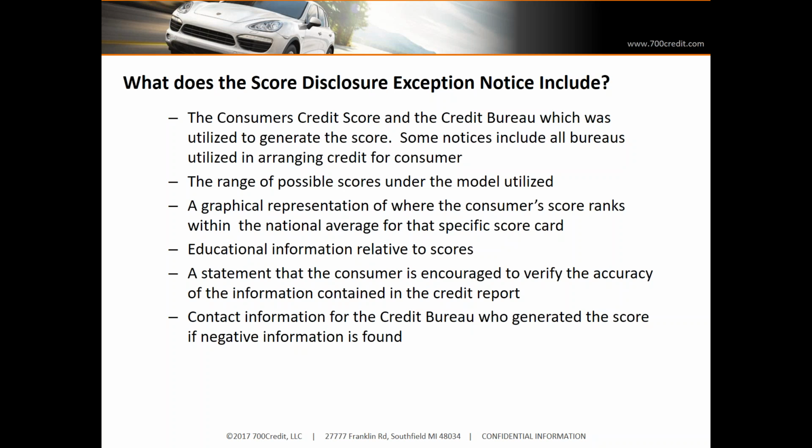So it's educating them on the score, educating them on where they rank nationally, and then if their score doesn't align with their perception, it tells them where they can go to get a free copy of their credit report. The consumer is allowed to get a free copy of their credit report once a year from each of the 3 bureaus. It tells them how to do that. It also tells them, if after they do that there's information that is inaccurate, is not theirs, or reported inaccurately, how to dispute it, where to go, who to contact to dispute that information.